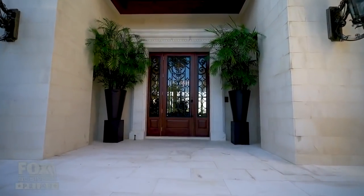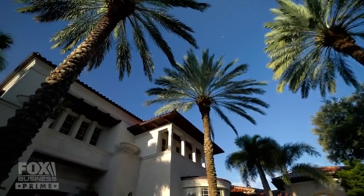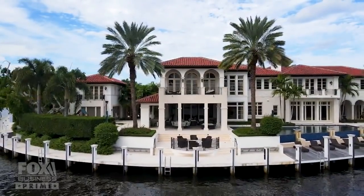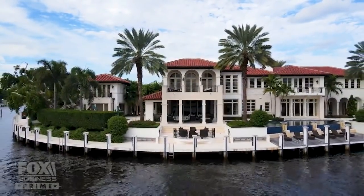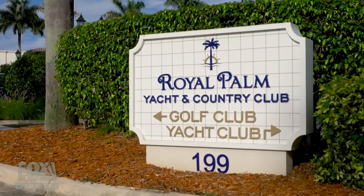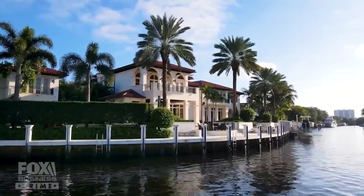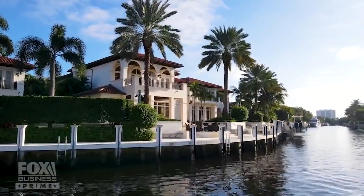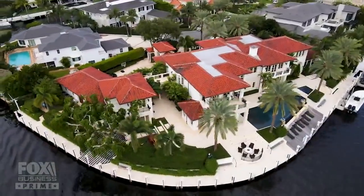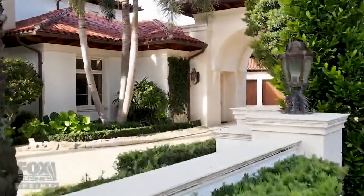How does this home totally encompass what Gold Coast living is? This house is one of a kind. This home really has it all, from waterfront to acreage, steps from the Boca Raton Resort, the beach club, the yacht club, you name it, everything's in close proximity. So really, you have the best of everything here. You're 25 minutes to Fort Lauderdale and 40 minutes to Palm Beach. You know, you've got everything that you can imagine.